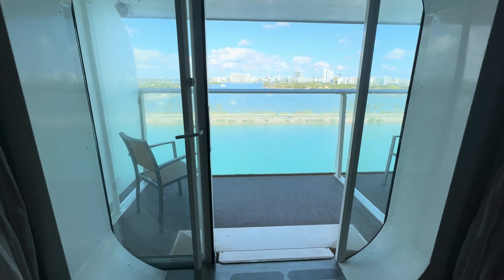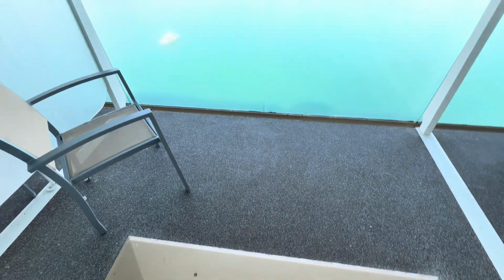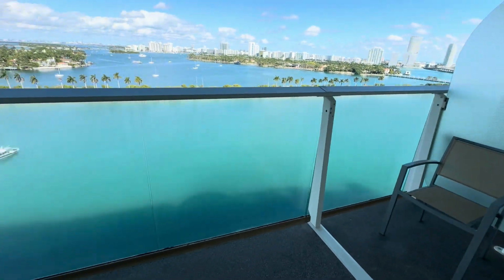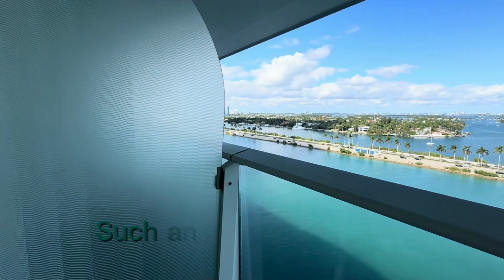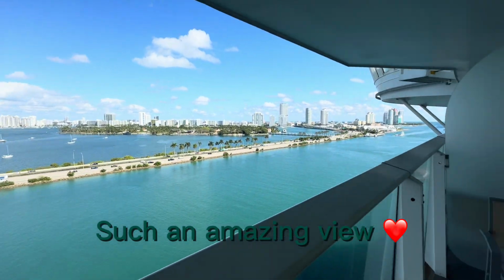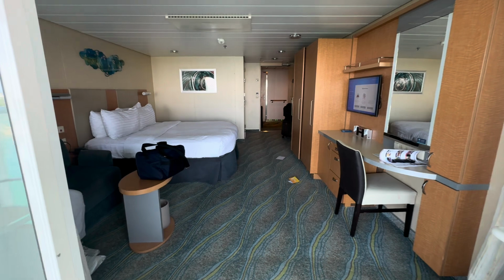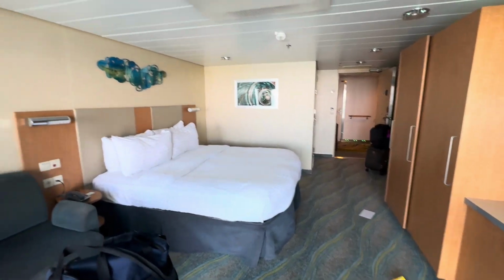This is the balcony. It actually has a ramp so you can get down in a wheelchair. It's a nice size balcony actually. This is the Port of Miami. So if you need ADA compliant, this is a nice size room.